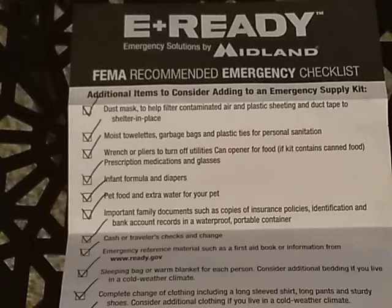Well, I do have moist towelettes. I get them pretty much every time I go to KFC, or at least I used to when their dining room was open. I'd get a handful of honey packets, a handful of butter packets, and a handful of moist towelettes. And I have pretty much a whole drum of them at home, so I'm pretty well covered on moist towelettes. And garbage bags, I actually use empty cat food bags as garbage bags.